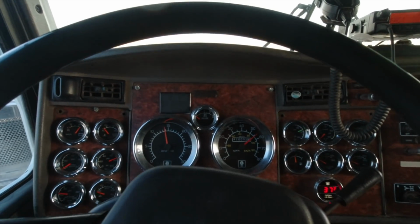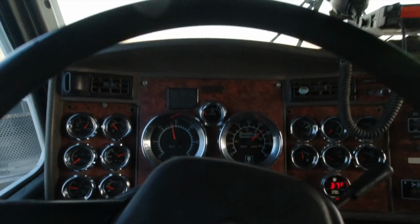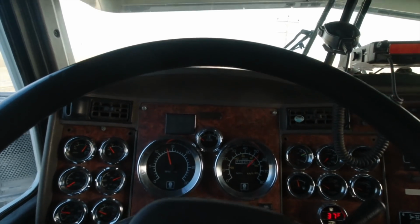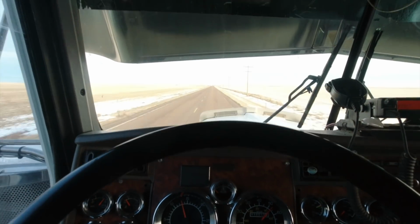Well, that vibration was worse at about 50 to 55. Can hardly feel it at all now, so I think we're good for a round or two, and then we'll get this thing in the shop.